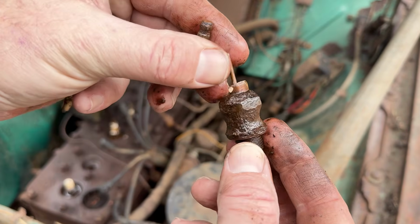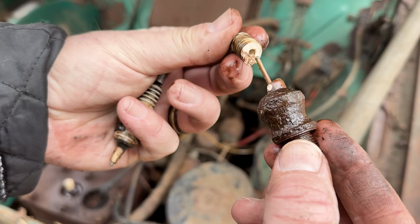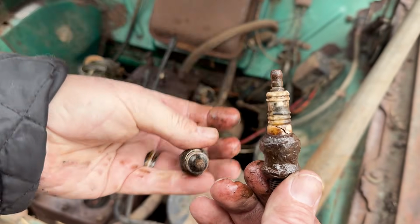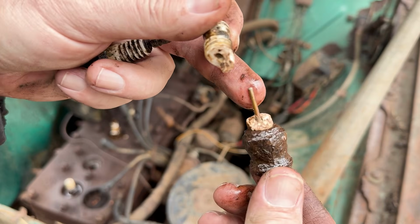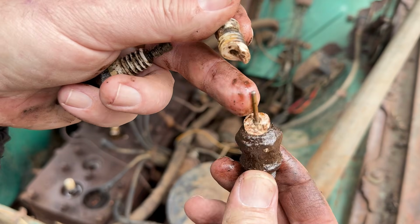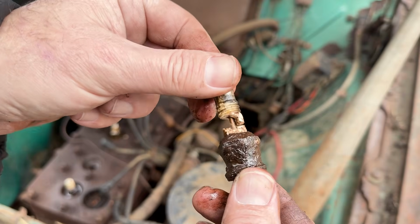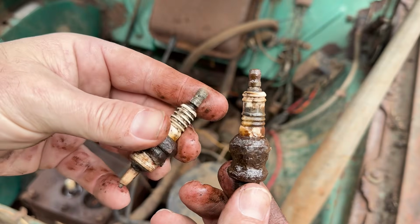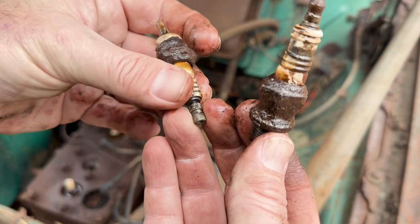So this plug completely broke off and seared off. It's weird. Never seen the copper on the inside, but well, I guess it's copper. No, it ain't. I don't know what it is. Anyways, I'm not a metal expert. And then this one here.